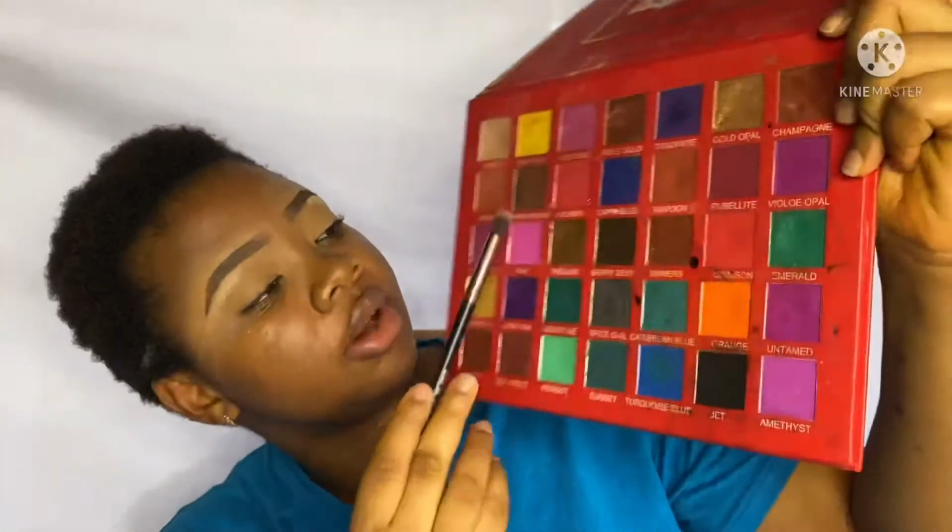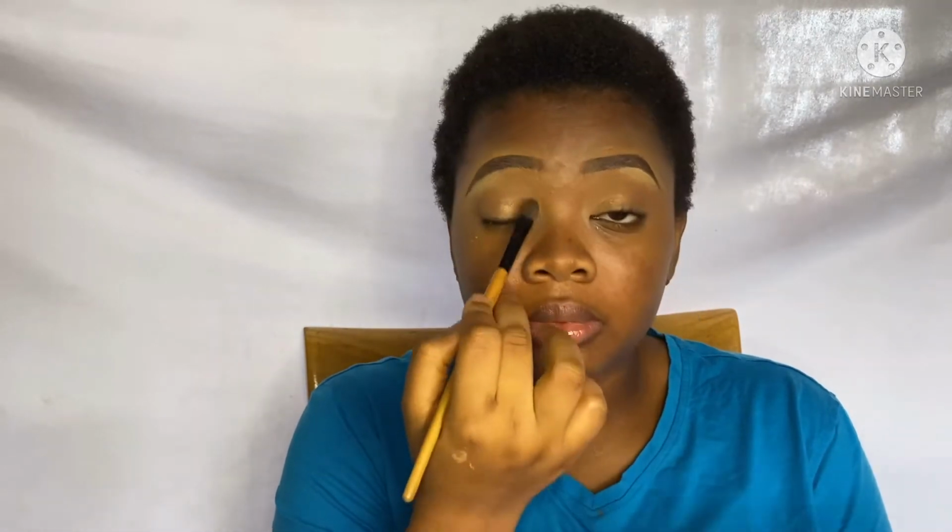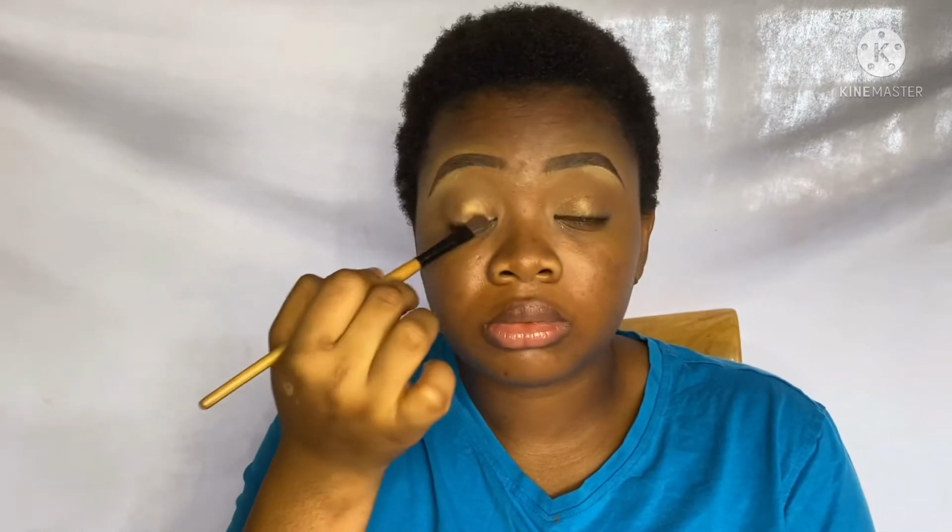For the eyeshadow, I'm using light colors. So I'm using this coffee brown for my transition shade. I want to throw in a little bit of color. I'm using this shade, Gold Apple. I'm applying it all over on my eyelid. Then I'll go in with a little bit lighter gold, just to lighten it up a bit. And that's it for my eyeshadow.